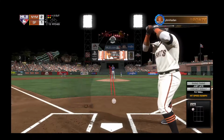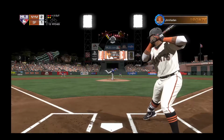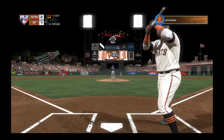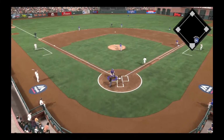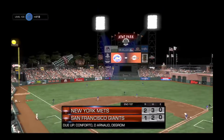2 out, nobody on. And a changeup here, but that's taken low in the dirt for a ball. Matt Adams would be next. Great changeup there in the dirt for the third strike. The throw to first is in time, and the inning is over.